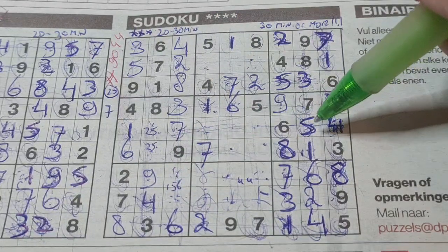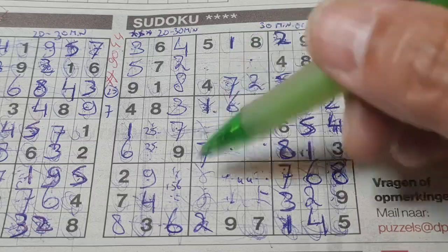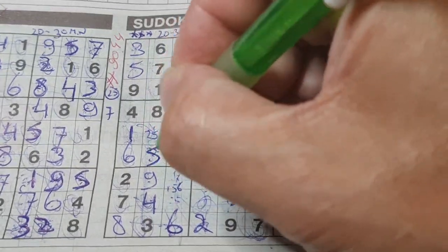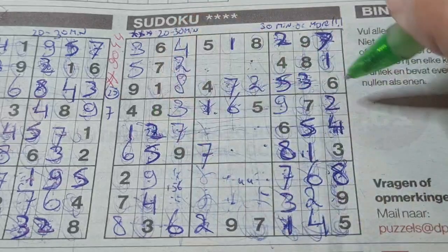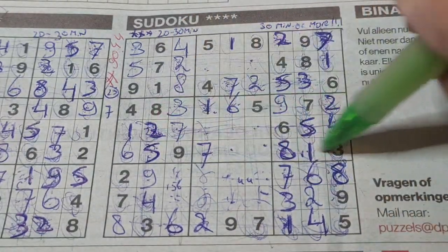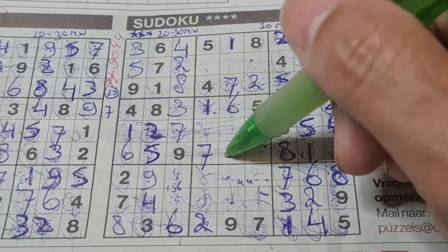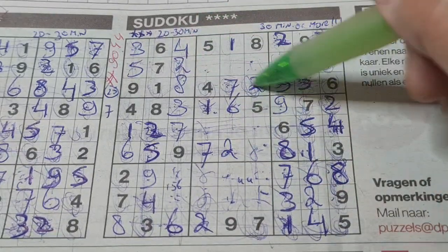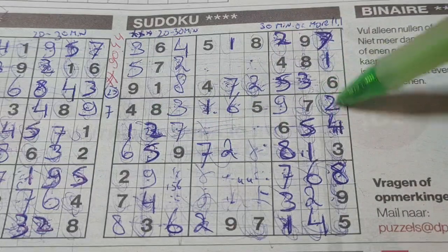Cannot fill this yet, 1 and a 5. Need to wait. 2 and a 5 then. We have a 5 in this middle row, no 5 there. 5 should be here, the 2 goes there. 2 in this row, 2 in the middle row, so in the row below, the only 2 places left, the 2 should be here or there. We have a 2 in this column, no 2 there. 2 should be there. And all the 2s are used.